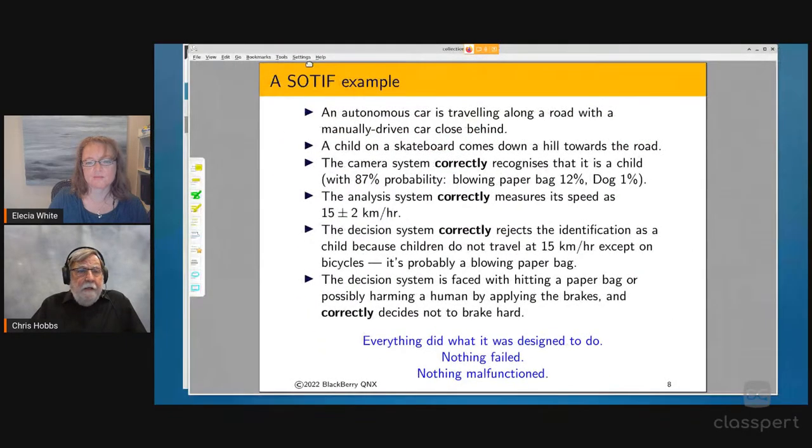There's a little experiment I do on confirmation bias. Where are we? Oh, yes, number 15.